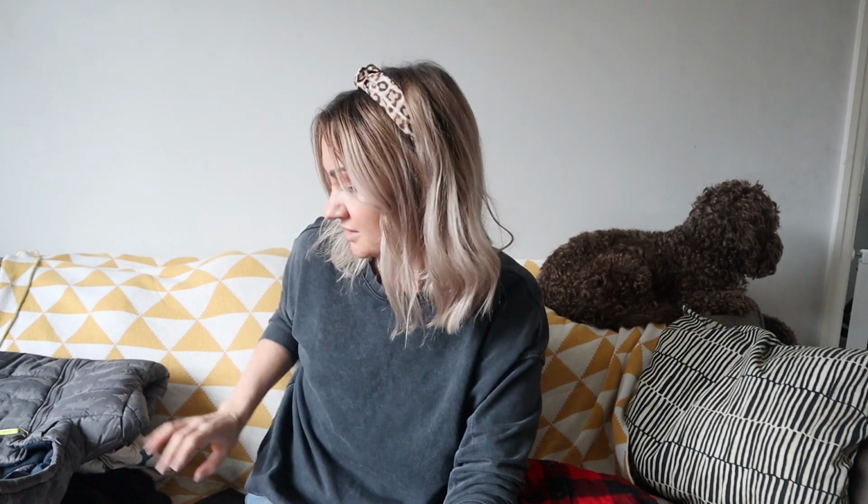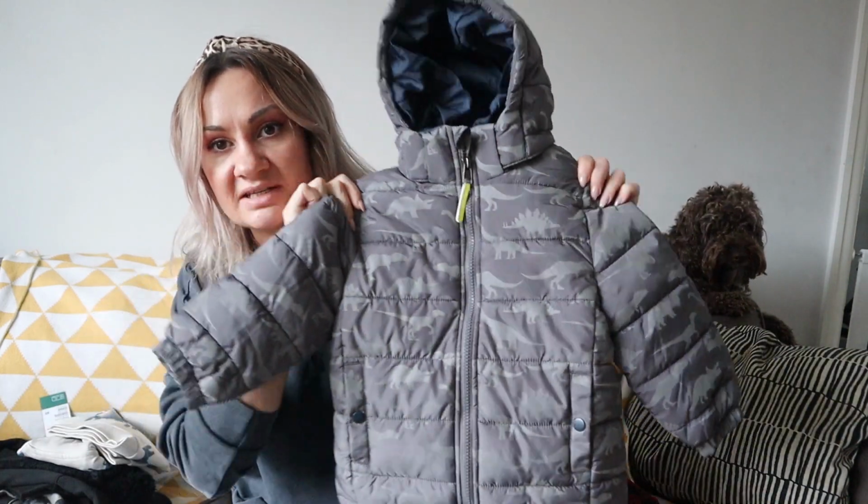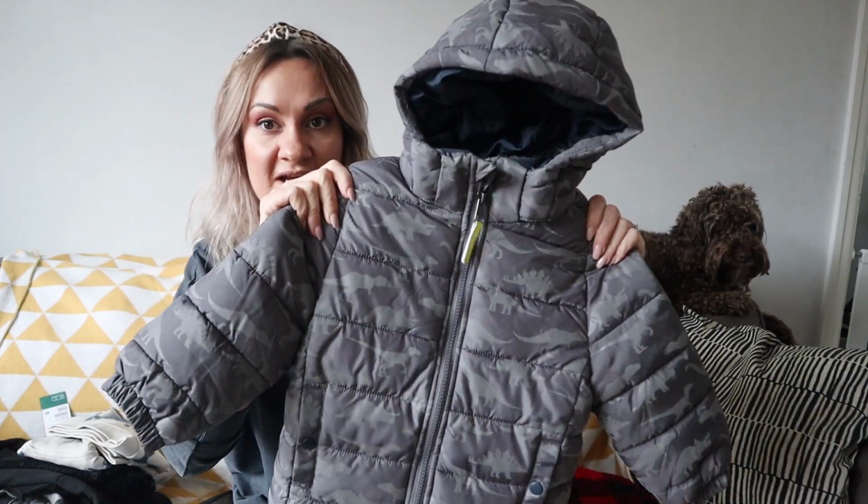So the next thing I got, I was actually a little bit disappointed with in a way, and I'll tell you about that in a sec. So it was this dinosaur jacket. This is a little puffer jacket. This is what was £19.99.